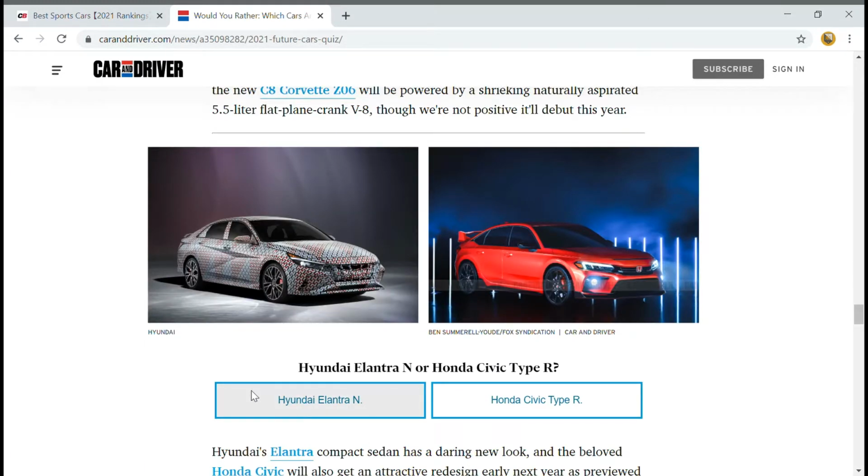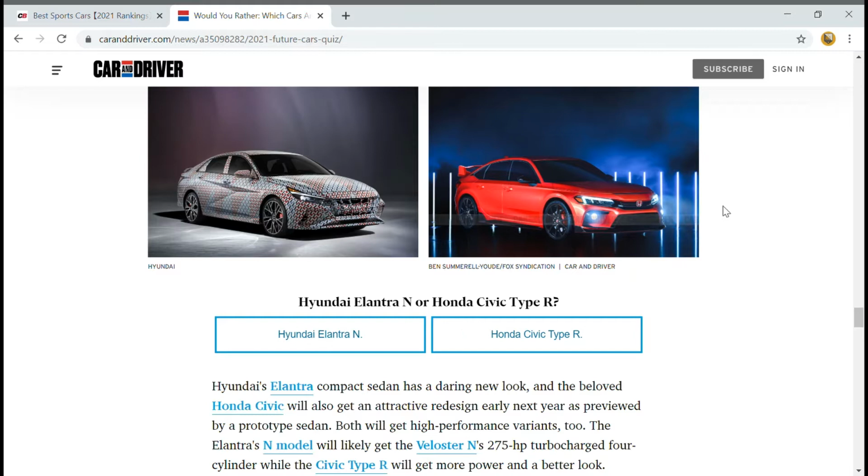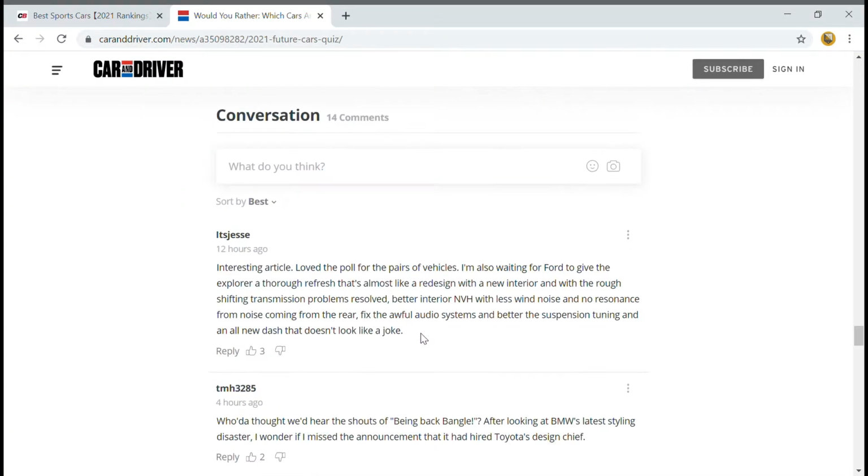Okay, the new Hyundai Elantra N or the new Civic Type R. Okay. Get me the tape. What kind of question is that? I'm going to go with the Elantra. Okay. Actually, people were excited to see the Elantra, it says. But yeah, that was a good article, actually.